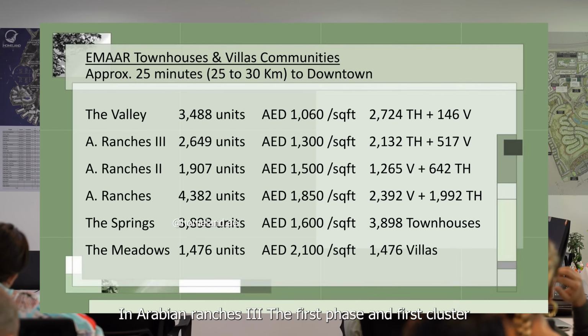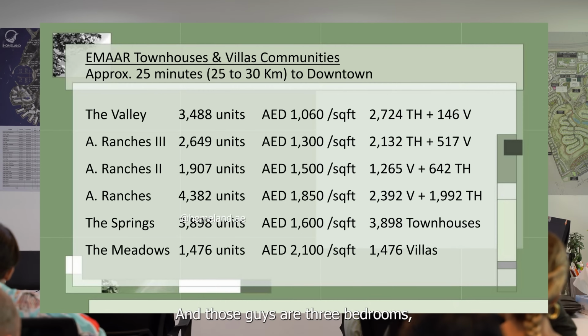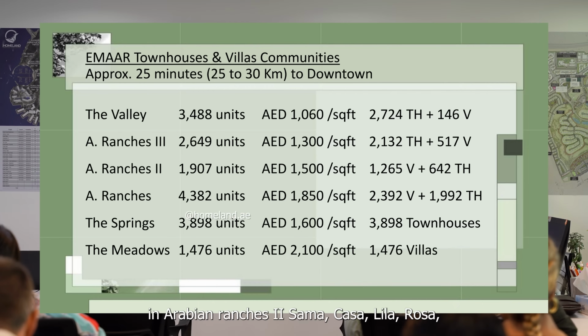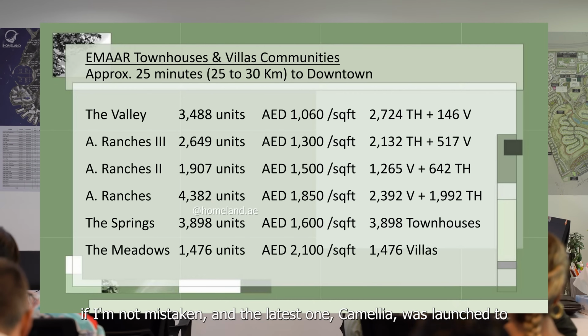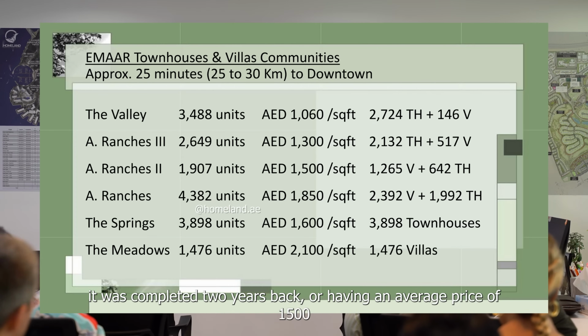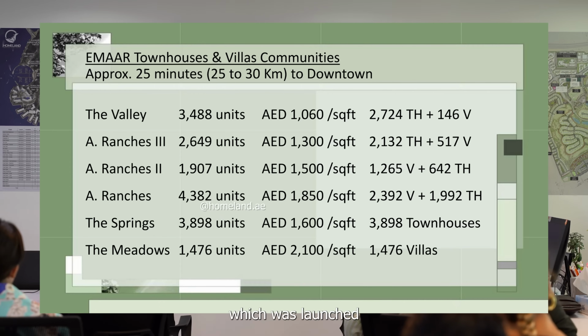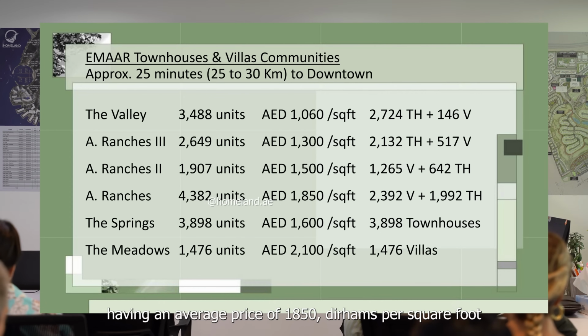In Arabian Ranches 3, the first clusters, Sun and Joy, had an original price of 1.2 million initially, and those 3-bedrooms, almost 1,900 square foot, are not selling for less than 2.2 million. In Arabian Ranches 2, Sama, Casa, Lila, Rosa, which were first launched in 2015, if I'm not mistaken, and the latest one, Camellia, completed 2 years back, have an average price of 1,500 dirhams per square foot. And Arabian Ranches 1, which was launched long back and completed, the first completion was, if I'm not mistaken, in 2005, has an average price of 1,850 dirhams per square foot.